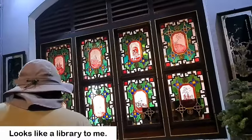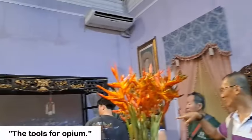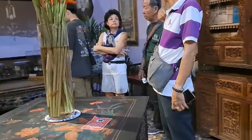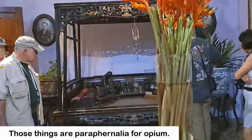Still, their business was already down. And yeah, they have children. Looks like a library. This room, the collection is closed for opium. Oh, these things are paraphernalia for opium.